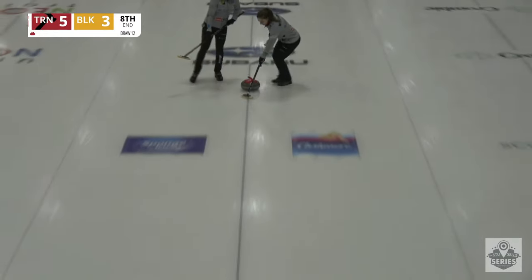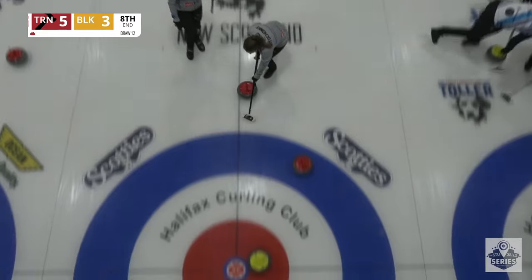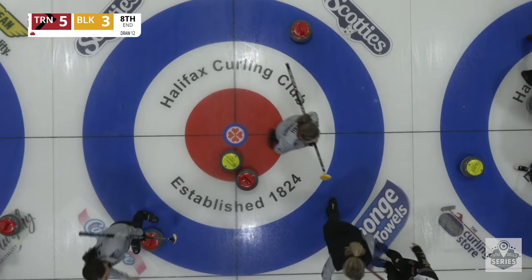And it's coming down. She laid her down there and looks good. Yep, that's that. It's a steal one for Team Black.